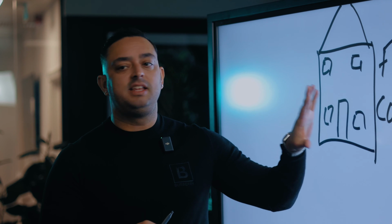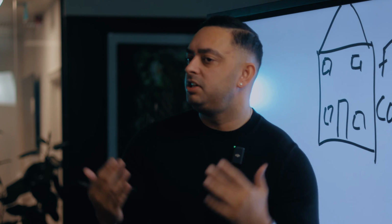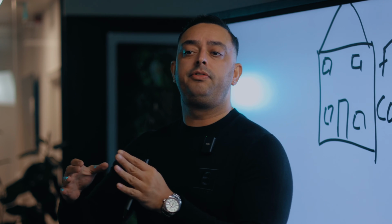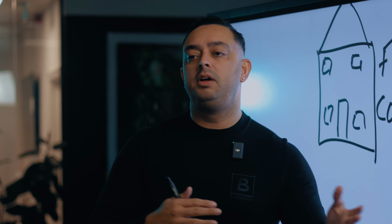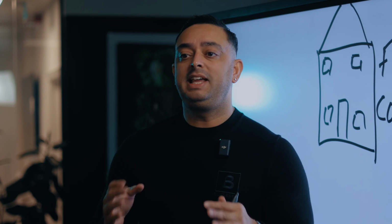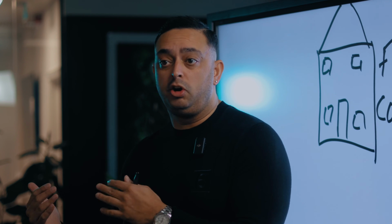But this is the next step. Now, if you do a flat conversion in the UK, there are different rules. If you do a flat conversion in Wales, there are different rules, like you need sprinkler systems when you're in Wales. In England, you don't need them. But again, it's education. It's understanding what you need to do in order to achieve what you're trying to achieve.